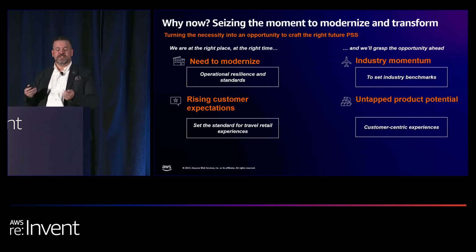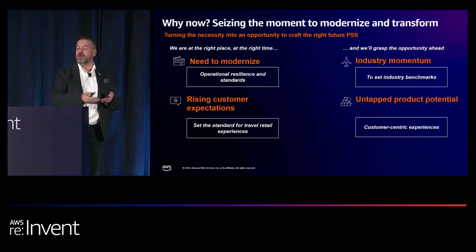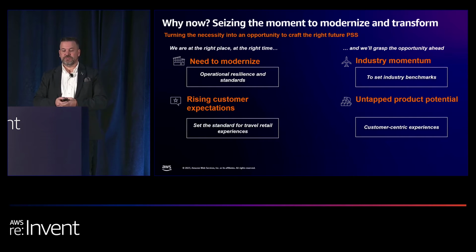And this is where I'm talking about untapped product potential. The airlines are there to help ensure our customers have the best and smoothest journey that they can have, from everything from when they purchase to what they're buying, all the way through to when they get off the aircraft at their destination. And this modernization and transformation that United Airlines is going through is going to help do that for our customers.